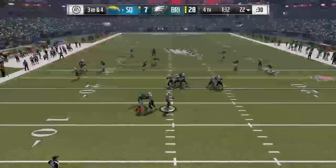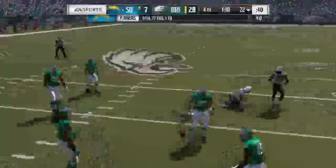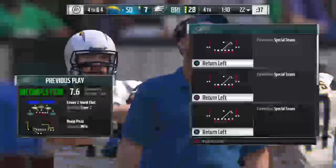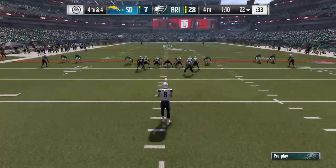Rivers from the gun on 3rd down. And incomplete. The contact made the ball roam free and brings up 4th down. Here's Drew Kaiser now as he's on to punt for San Diego.